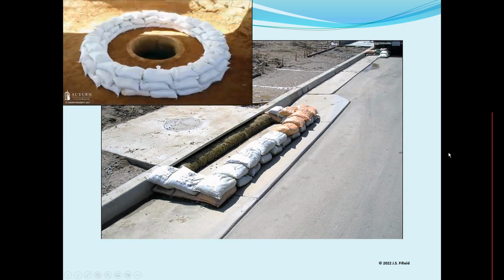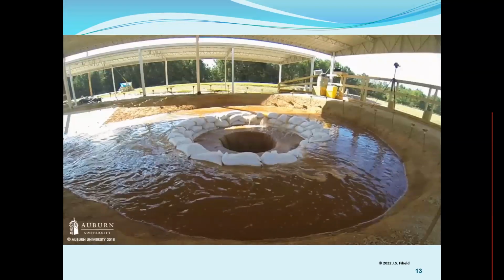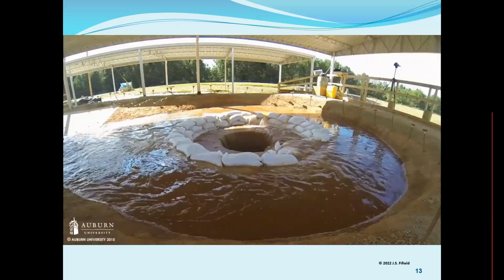Auburn University took a look at that. Now, the picture you see on the Auburn University test site is a little bit different than the bags that you see in front of you there. Those bags look like they're almost square shaped, where the other ones are elongated, ones that look like typical bags that I've seen on construction sites. But look what happens when a bunch of water comes around those bags. All you have to do is watch them and see the bags fail.